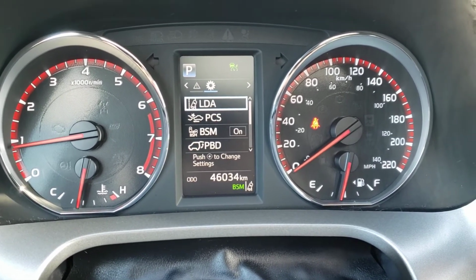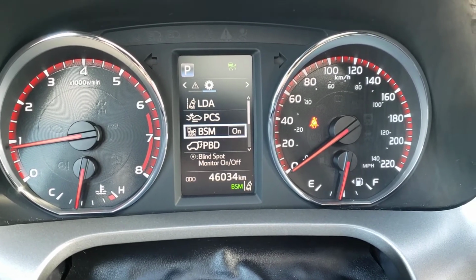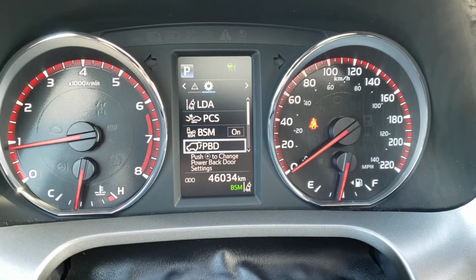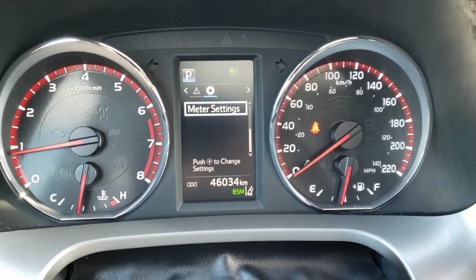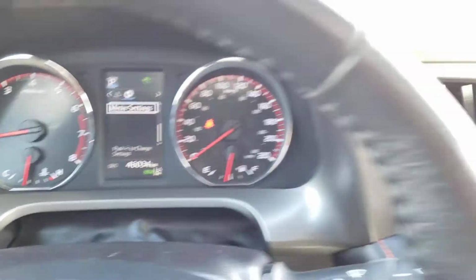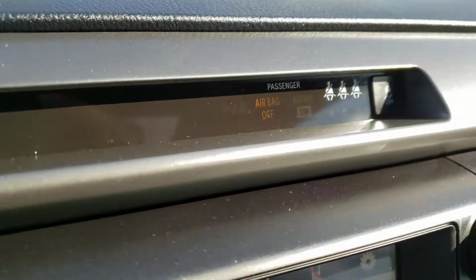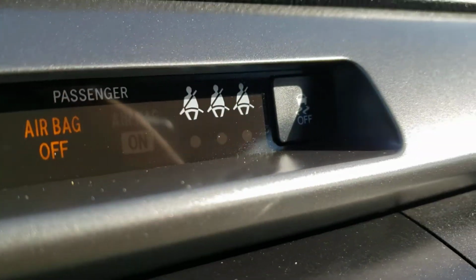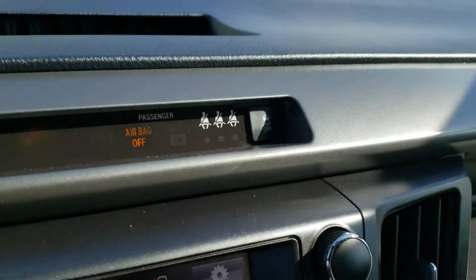And finally, you've got all of the settings for your safety features, which includes your lane departure alert, pre-collision system, blind spot monitoring, and you've also got the function for your power liftgate. At the bottom here, you've also got some additional meter settings, so you can customize those to your preferences. If you take a look over at the center of the dash here, at the very top, you've got your hazard lights, and on the right-hand side there, you'll find the passenger airbag warning, as well as the seatbelt warnings, and you've also got the button to toggle your traction control in the right-hand corner there.